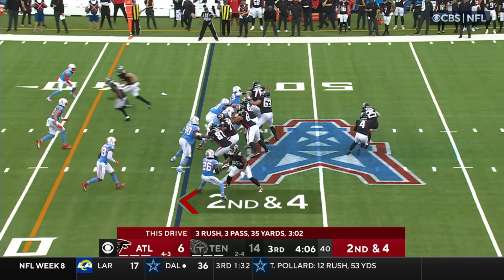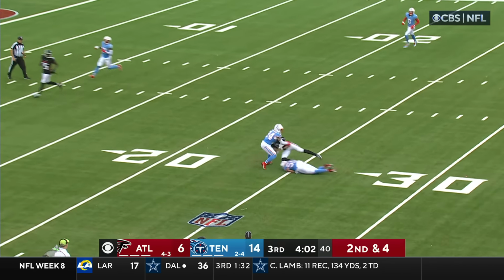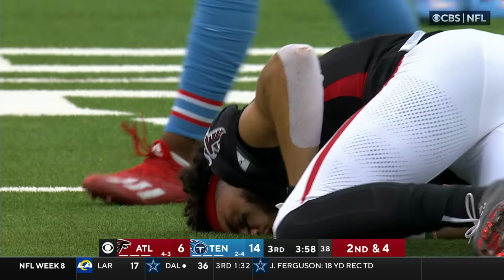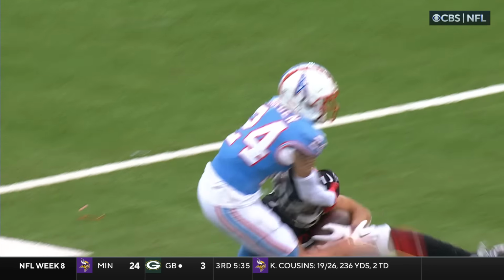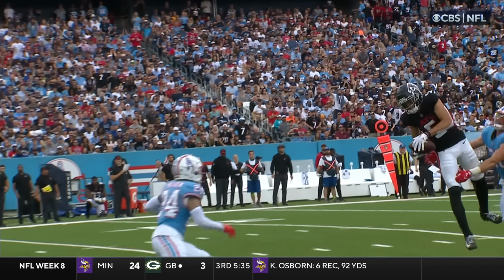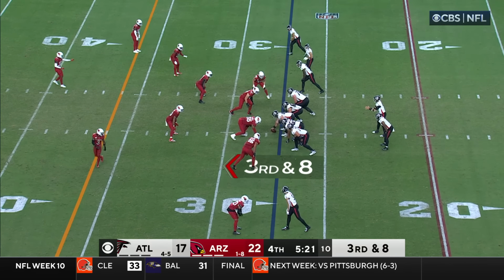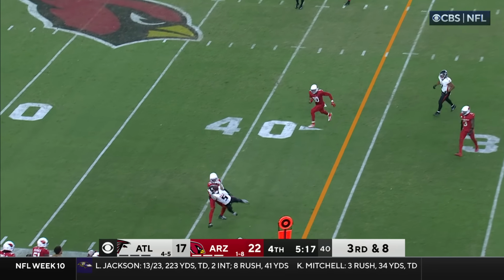tough to bring down. Play action. Heineke. London up the ladder to make the catch inside the 25. But watch London. Big body, goes up, strong hands, takes the hit, secures the ball. Excellent play. But even if you want to hit a deep out and work on these cornerbacks. Ritter needs a play right here.